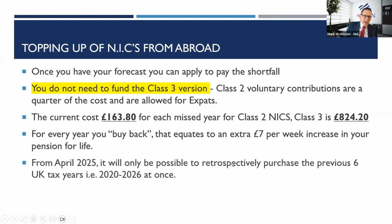Okay. From April 2025, so this is the deadline point, you will only be able to retrospectively purchase the previous 6 UK tax years. So from about 2020 onwards. So at the moment, you can buy back any of the missing years. When we get to 2025, you'll only be able to go back as far as 2020. So it's really important that you act on this now.